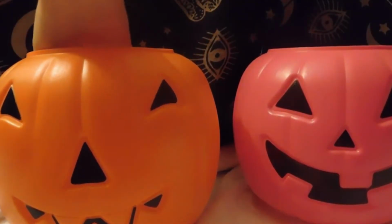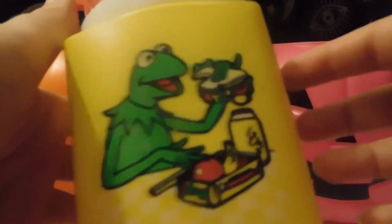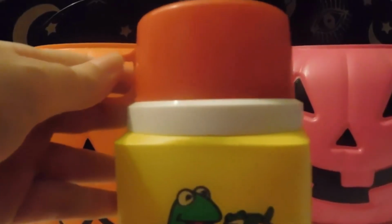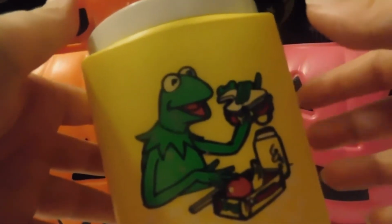But the next item is another thing that you could drink out of, but I won't be. Is a Kermit the Frog thermos. Now, so far, this is probably the oldest item I'm showing you, although I don't know what year that Donald Duck cup was. This one has a date on it, for sure.